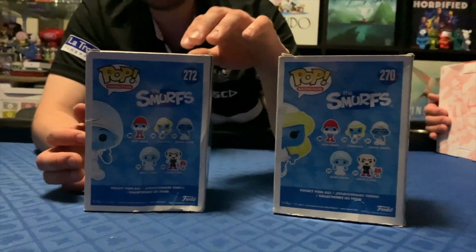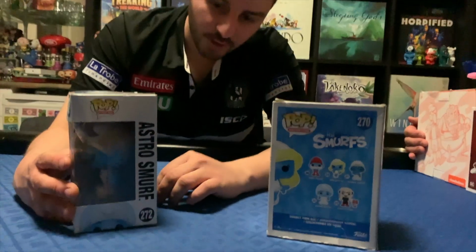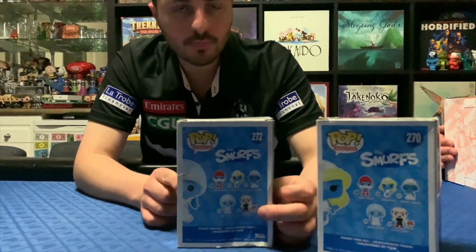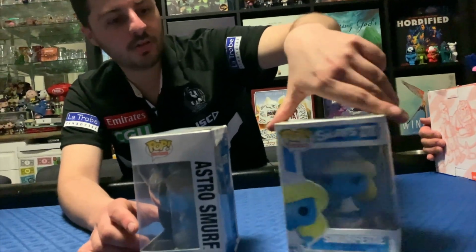These Smurf ones are harder to get because they're always in bad condition. Definitely. The only one I'm missing is probably Brainy Smurf. I've got Gargamel, I think. Yeah, you got Gargamel. Smurfette was a really good find. I would have picked up a Smurfette. There was a second one, so that's a cool one.